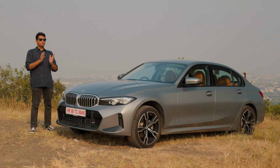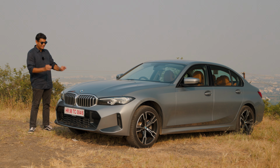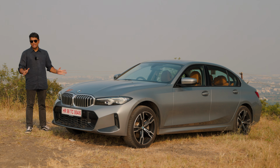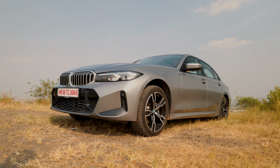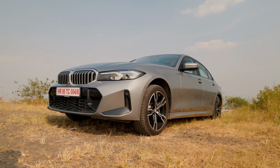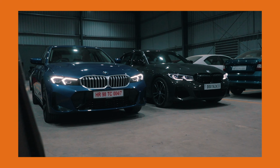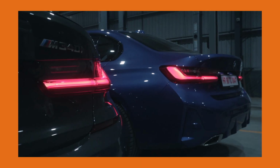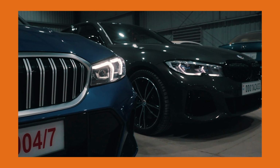Let's quickly talk about the changes BMW has done to the LCI model compared to the older car. Now you get a brand new set of bumpers all around, and the M-Sport package is now standard in India. So these M-Sport bumpers you get standard even with the 320 Ld, very aggressive looking bumpers, the same set of bumpers that you get on the M340i LCI.